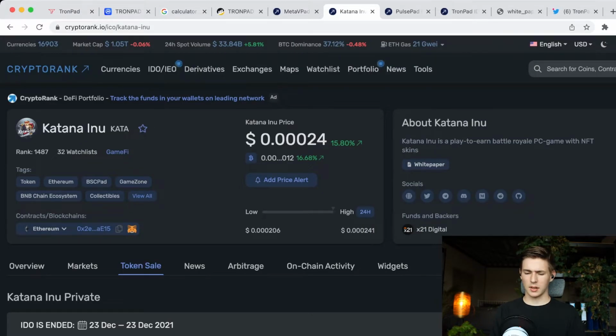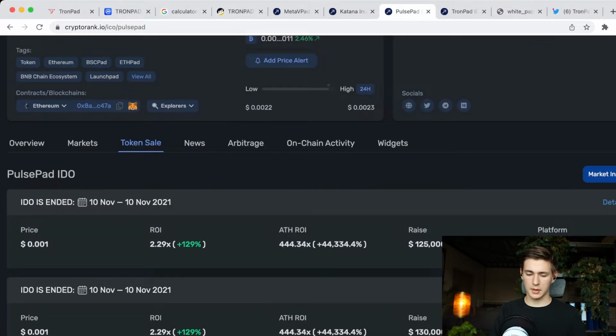Again, this is something we would usually see during a bear market, where these are the kind of results that we have right now. It is interesting to see these results coming in during the bull run. I didn't expect that. But hey, sometimes it goes like that. So that was Katana Inu, not the best project over there.